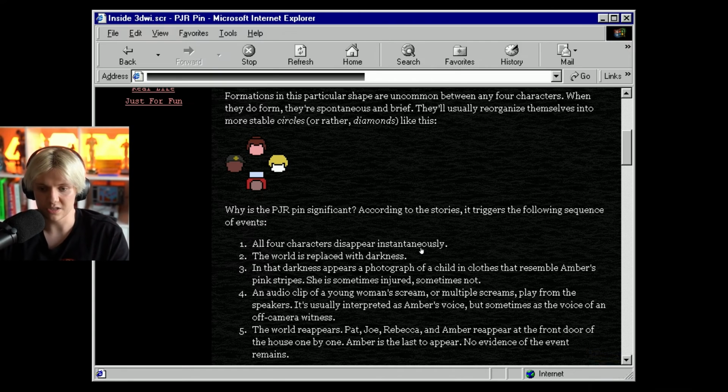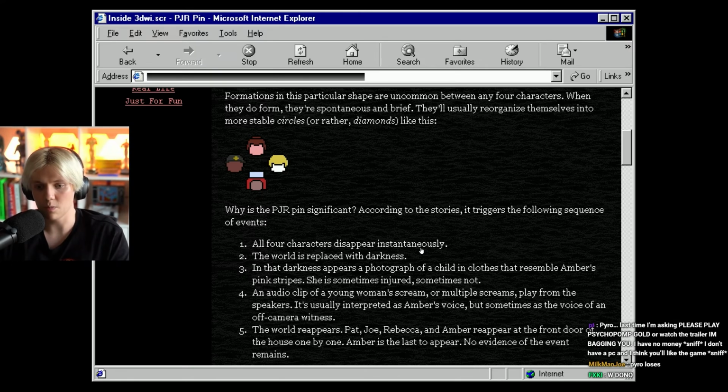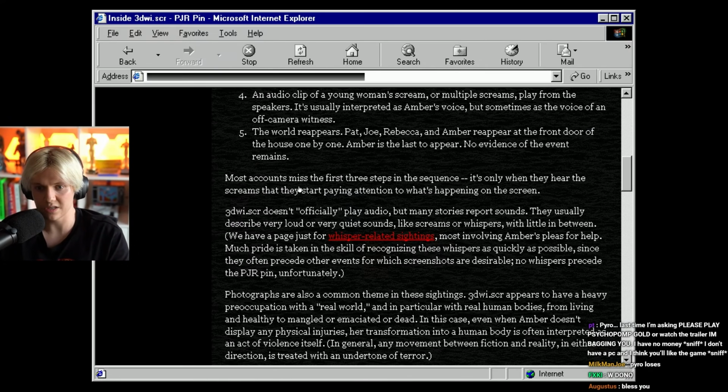The world reappears. Pat, Joe, Rebecca, and Amber reappear at the front door of the house one by one. Amber is the last to appear. No evidence of the event remains. Most accounts miss the first 3 steps. It's only when they hear the screams that they start paying attention to what's happening on screen.